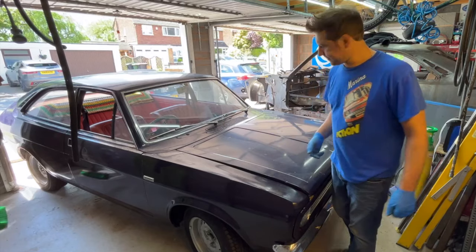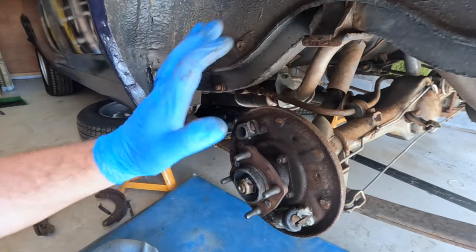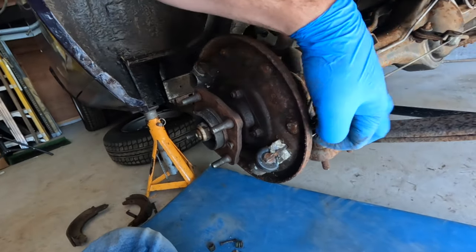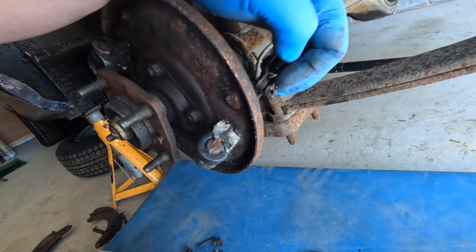I digress. Right, I've got the rear brakes off. Well, rear wheels off, I lied. Shoes off. I'm just trying to get this cotter pin off of the back of this handbrake clevis.